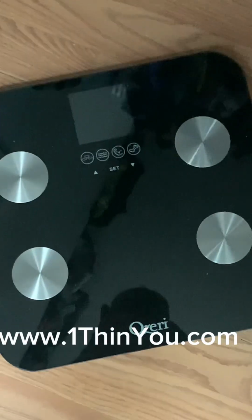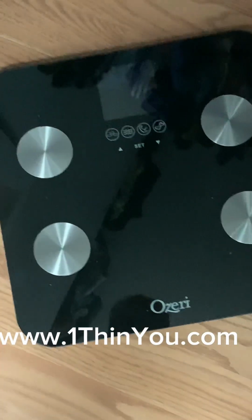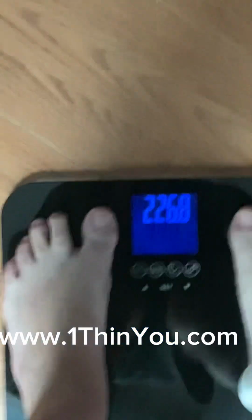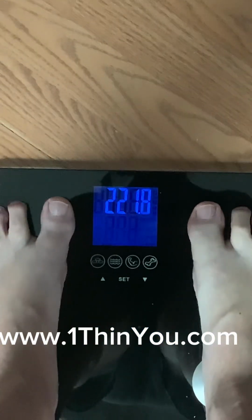Hello, today is Wednesday, September 11th. This is day 72 of the pHix Fat Burning Challenge. And let's see where the weight is today. Even though you're not supposed to do weight, you're supposed to do measurements.